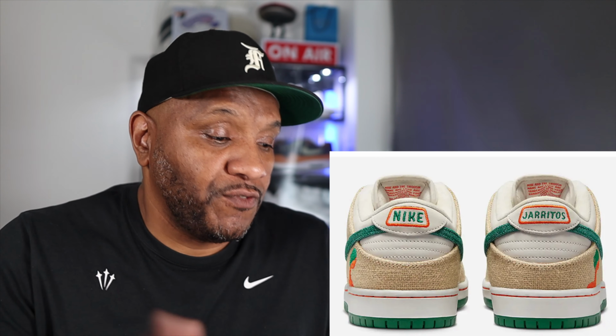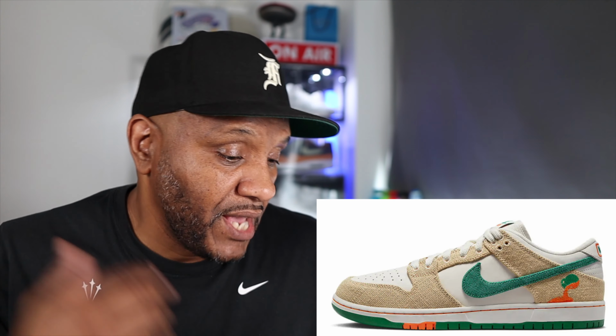On the heel, you've got Nike on one shoe and on the other shoe, it's got Jaritas, which I believe is pour yourself a glass in Mexican. Yeah. So there you go. They are going for £110. And I believe that you'll get them on the Nike website, may even go on SNKRS, but we'll have to see what happens on that one.